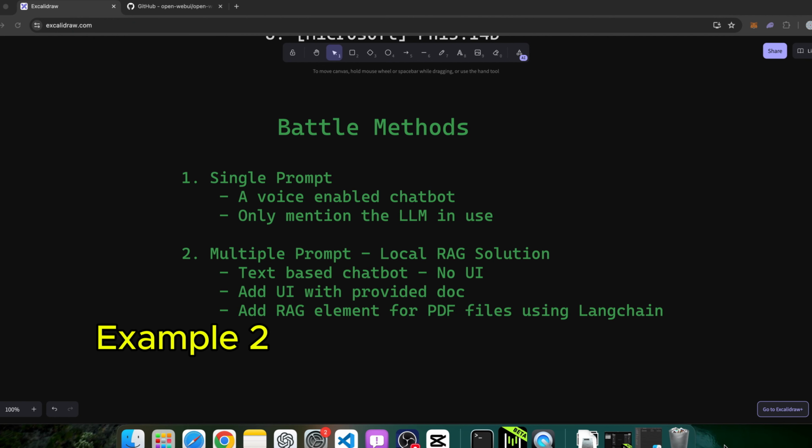We will take the same approach when we benchmark our paid models. So there will be two tests. Test 1 is a single long prompt. We will tell the bot to build a voice-enabled chatbot, and then whatever spins out from the output, that's it. We're going to test that code and see whether it works.